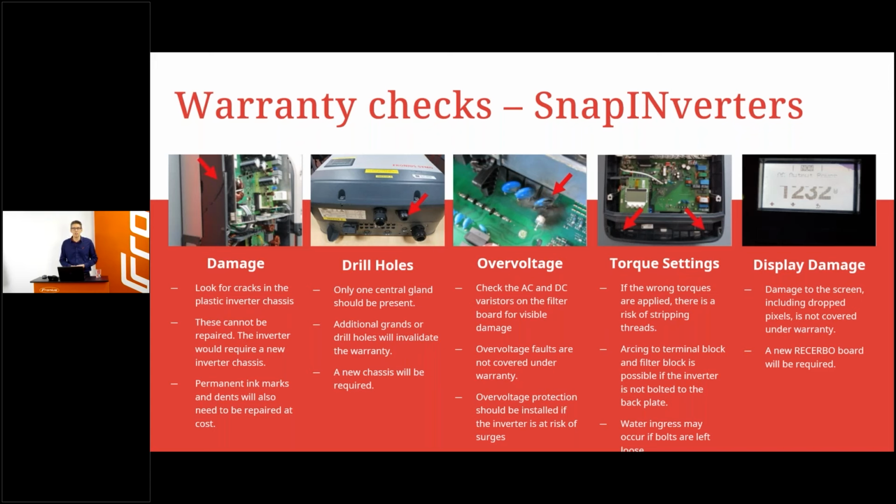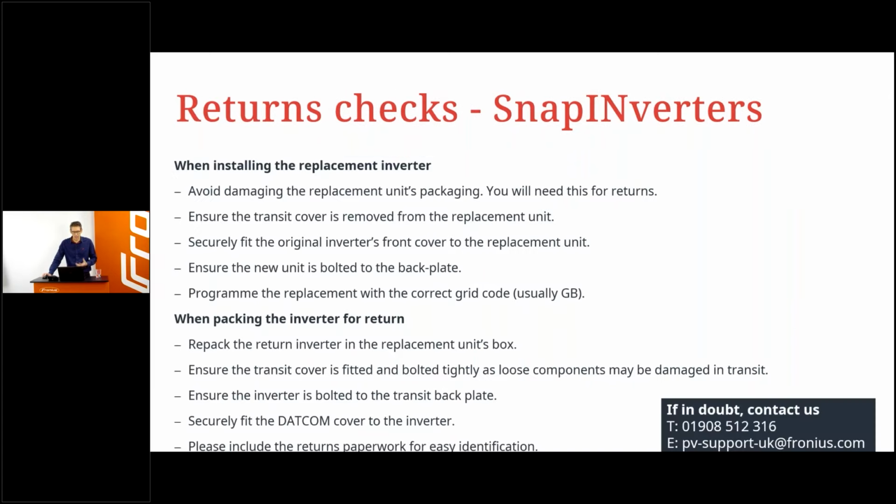One of the key issues we see is water ingress, where either the bolts have been stripped, the threads have been stripped, or the covers have been left loose on inverters. And of course, any cracks or damage to those displays. And also make sure that the inverter goes back within the packaging that the warranty inverter was received in. Just use that same packing, and that means that we'll be confident that we'll get the inverter back in one piece when it's been traveling through the courier network.